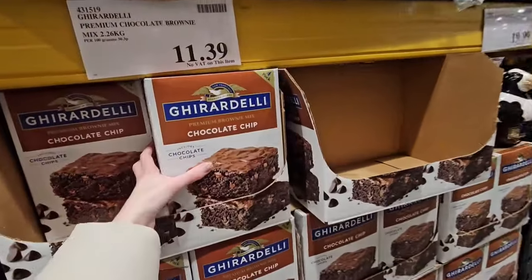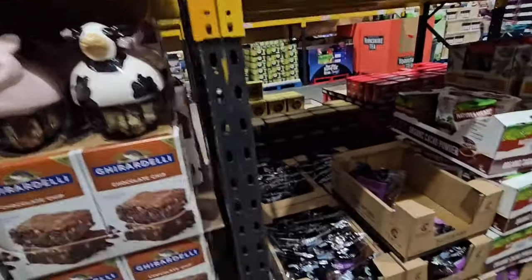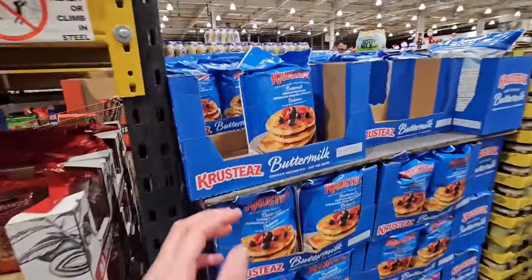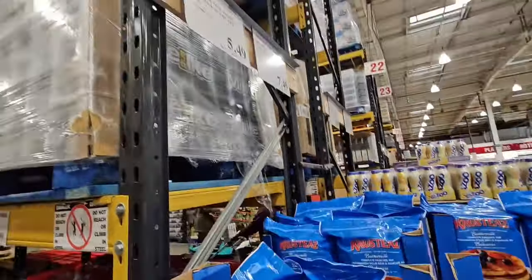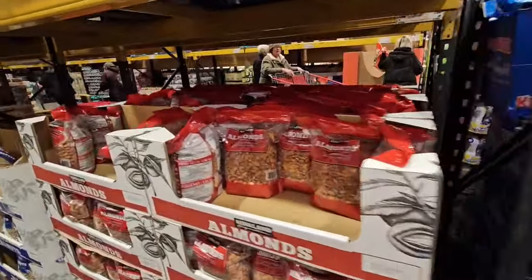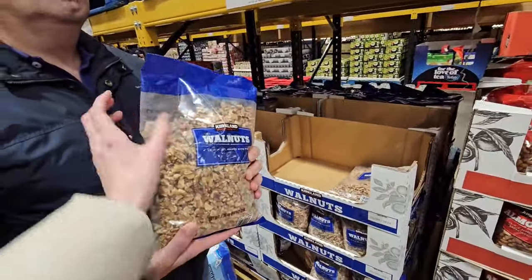Chocolate chip brownie, $11.39. I don't really like brownies. We saw these last time. This brand is really popular, like American style pancakes, and it's so heavy. This one is $5.49, I think. No, $7.49 for these. Dad is showing some walnuts. $6.99. That's too big.